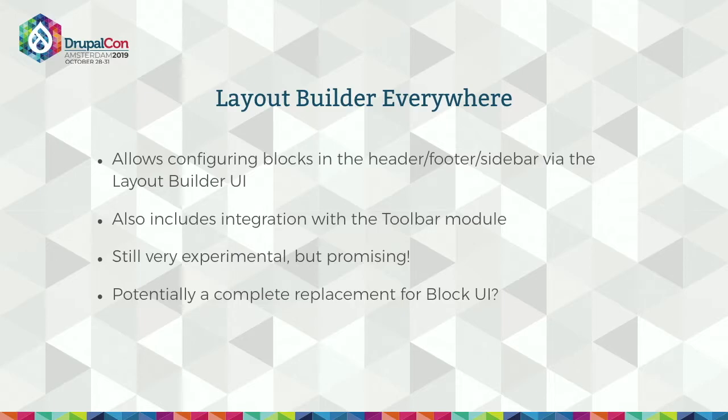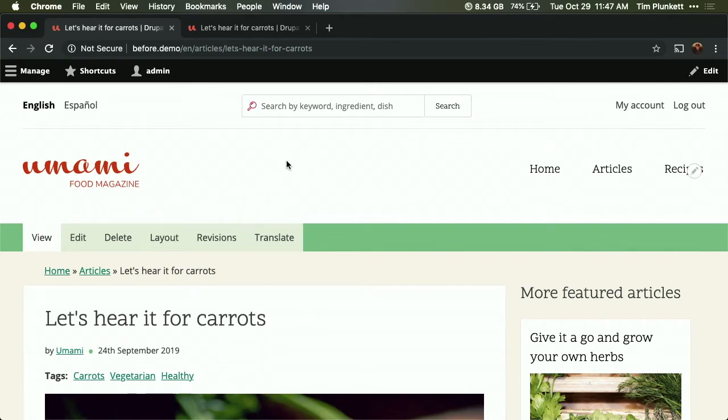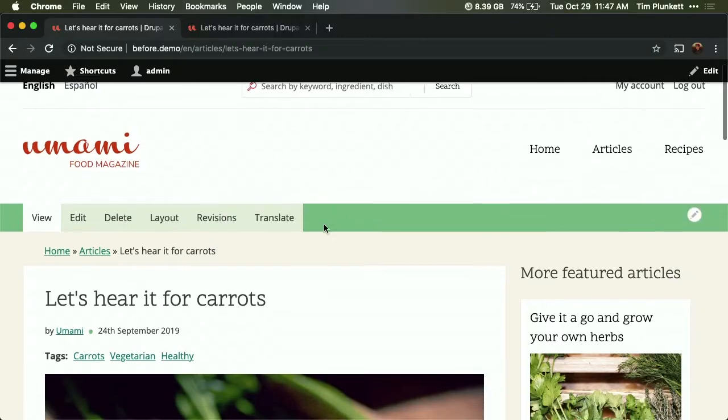I'm going to try to do that. There we go. All right, so this is a stock Drupal 8.7.0 install of Umami. This is just, as I said, I've made no changes to this site. So the Umami by default uses Layout Builder.